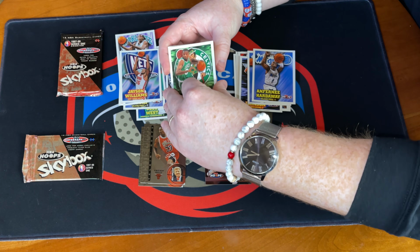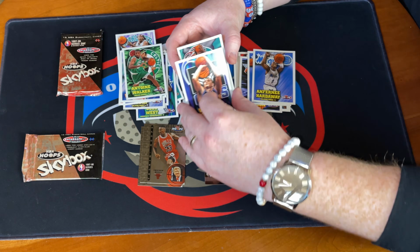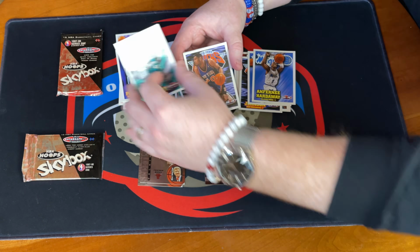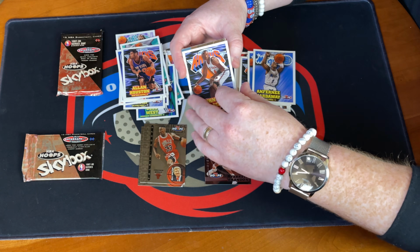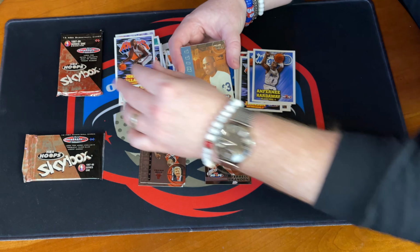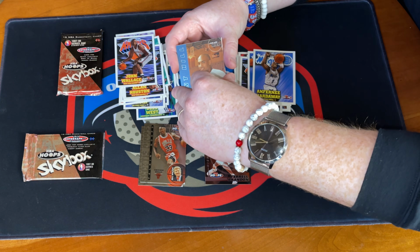All right, Antoine Walker was a big star. Didn't last long, though. Vitali, Theo, Allen Houston, love that. Oh, we get another insert coming. We're doing really well with inserts. John Wallace, Chill with Hill. That's a cool one there with his Pistons crew neck on.